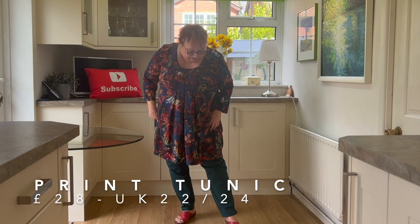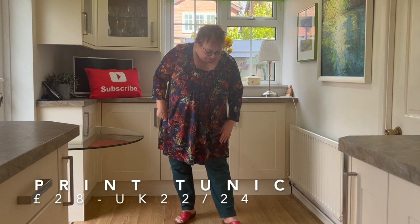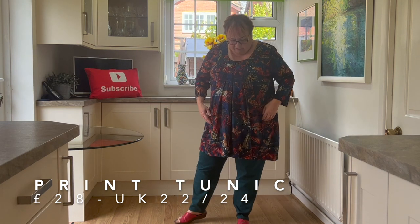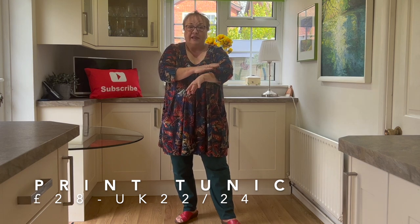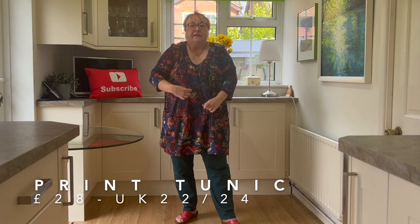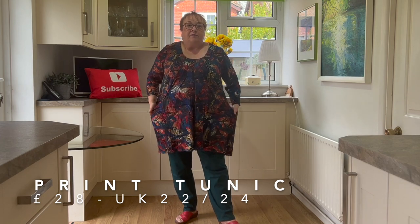So I've teamed it with some teal-coloured trousers. And my shoes? Yeah. No, they're poppy red. Oh, they're poppy red. So I've tried to bring out some of the colours that are actually in this top. I like the sleeves, they're just the right length, three-quarter length I would call this. We've got some inverted pleats here, so that's very, very flattering. Nice neckline as well, and lovely deep pockets as well.